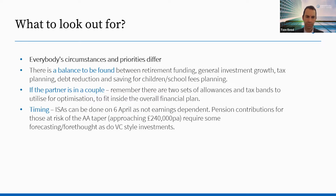From a timescale point of view, the end of the tax year is not that far away. Obviously, having an understanding of, as David mentioned, where profits are likely to get to is going to impact your annual allowance and your potential pension saving. Any venture capital style investments as well, that decision is probably impacted by the level of expected earnings. If you are going to do some ISAs, then ISAs don't have carry forward, it's use it or lose it. But because they're not earnings dependent, if you're looking for the optimal outcome, you put those in on the 6th of April, because then you've got 365 days of tax-free growth, rather than doing it at the end of the year.